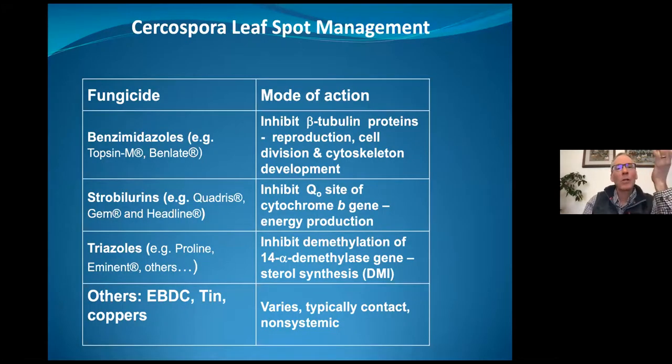So the problem is, we don't have a lot of tools in our toolkit for different fungicides. Like I said, we have the benzimidazoles, pretty much limited to Topsin. We have the strobilurins, pretty much limited to Headline, and also Priaxor, which has Headline in it. And then the triazoles, there's quite a few, like Proline, Eminent, Inspire, and then the new one, Revysol. I think actually they changed the name, I can't remember the name of it. But then we have the old standbys too, which are the EBDCs like Manzate or Penncozeb, and then Super 10, and then the coppers, like the copper sulfates.